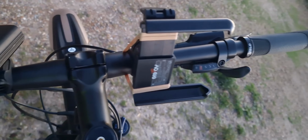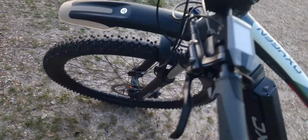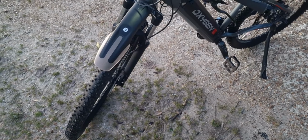If you can see the rubber bands there, I will explain that when I'm on the ride, why they're there. The phone holder is really good. There you go. You've got the hydraulic disc Shimano brakes, which are absolutely superb. Right, we'll pause it there and see you in a moment.